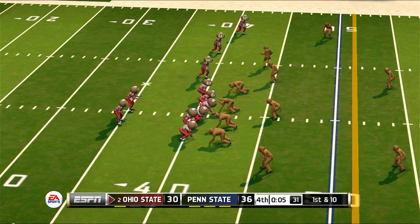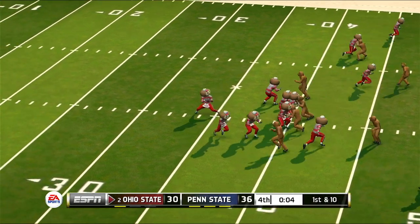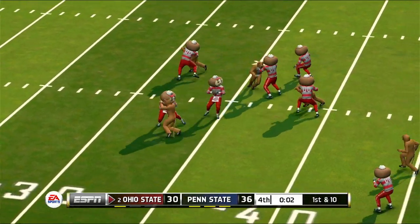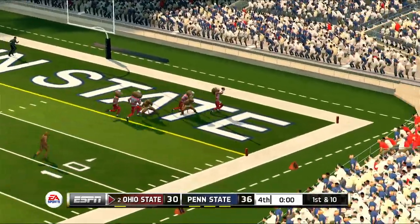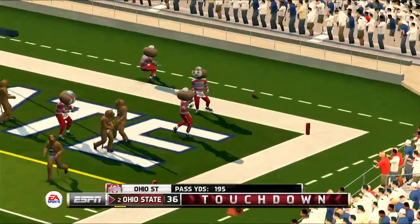One last play, folks. It's time to find out how far he can throw it and see if this game becomes one of the all-time greatest. Here we go. He's got it, and we're all tied up.